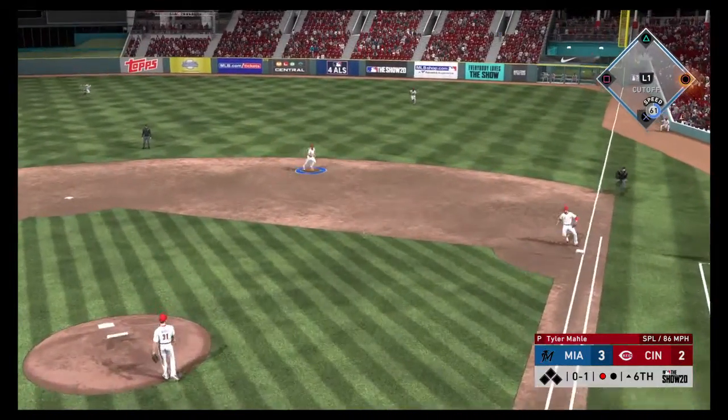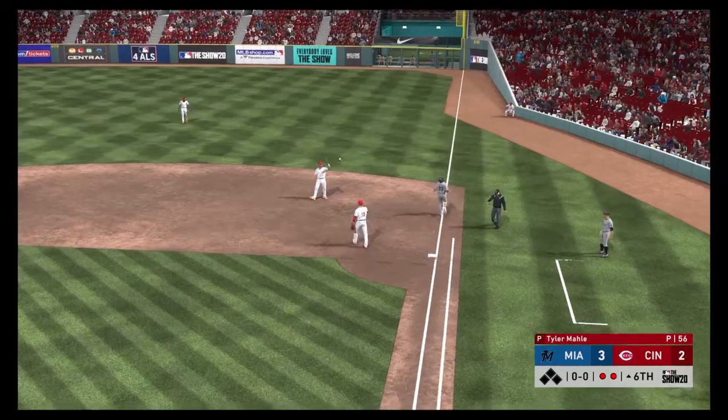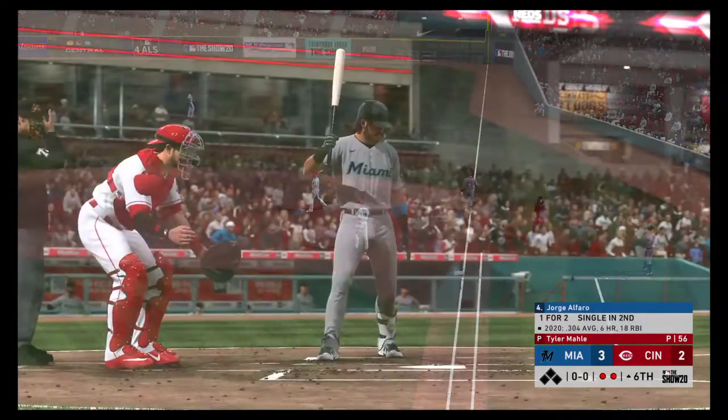Weak roller right side. And the off-balance throw gets him. Nice play for the out.